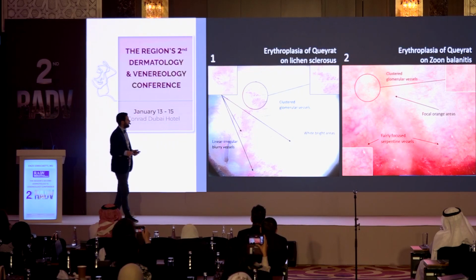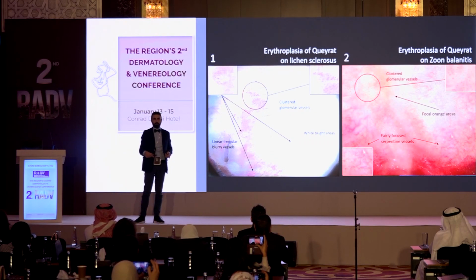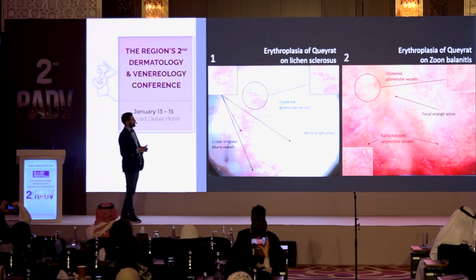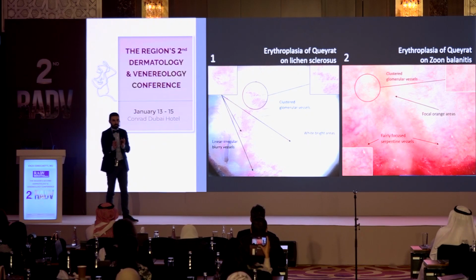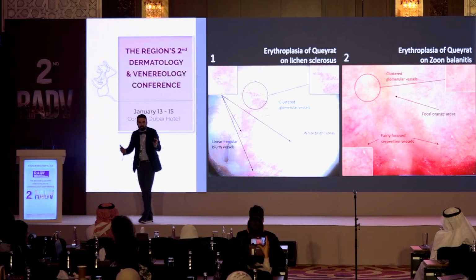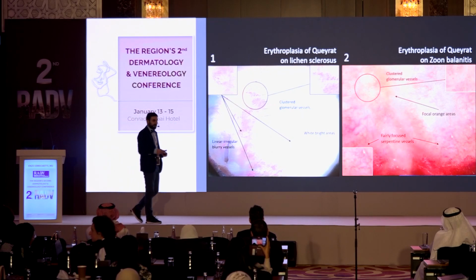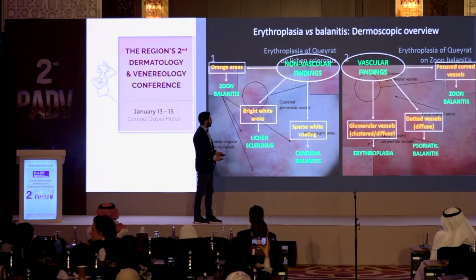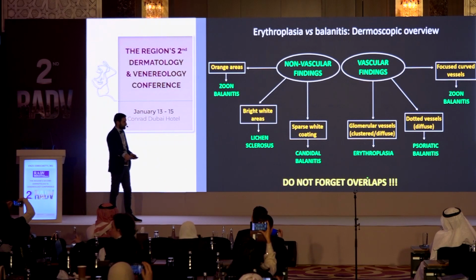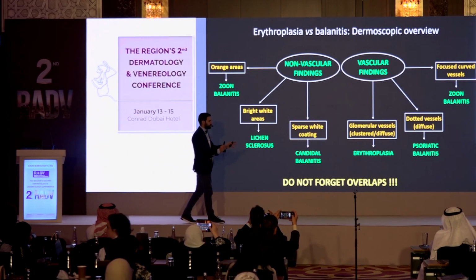So actually, these were erythroplasia of Queyrat, both these cases, on an inflammatory background. Okay? It may happen. We have to be very careful, and dermoscopy is important also for guiding the biopsy, because if we take the biopsy here, the pathologist won't say, yes, it's erythroplasia, but if we take it here, the pathologist will be able to make the diagnosis, okay? So we have to update the dermoscopic overview. Please don't forget overlaps. If I have some time, I will show you another couple of cases.